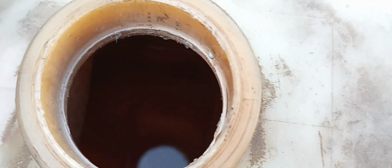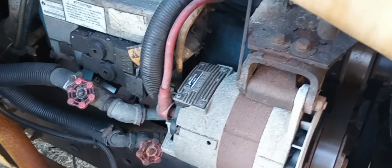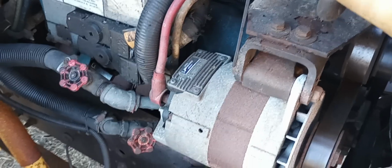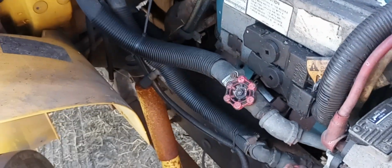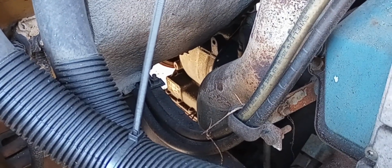These engines are very easy to work on. This one has virtually no blow-by. To the best of my knowledge, the last good mileage reading was from 2016 at 134,000. If you can see down there to the right in the middle of the screen, I think that's RTC Transmissions, the Allison dealer in Houston. This has a reman transmission.